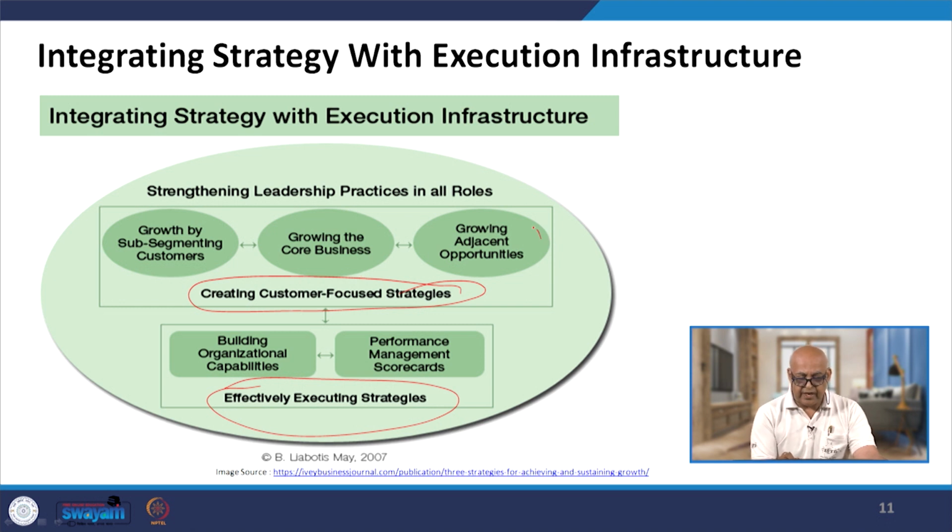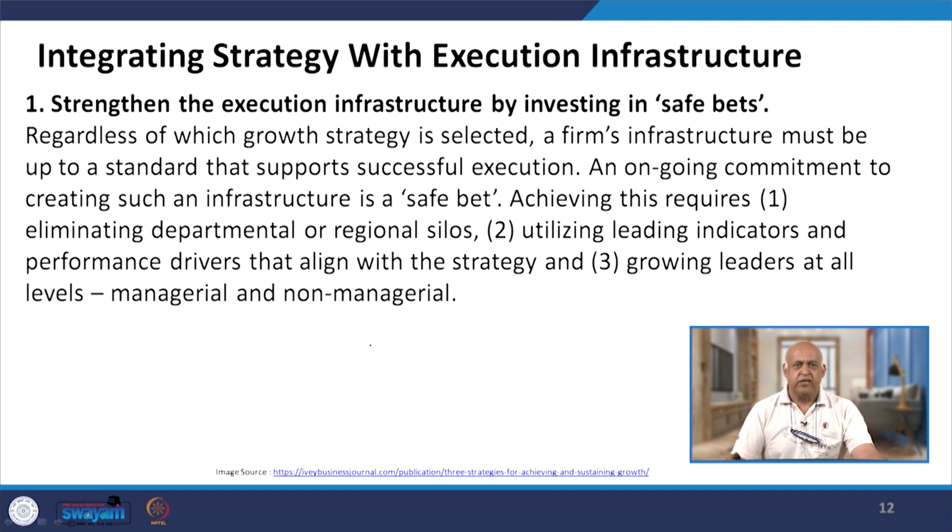Then comes growing the adjacent opportunities, and these opportunities are to be grabbed by the employer. So, building the organizational capabilities: executing the strategies builds these organizational capabilities, along with performance management scorecards. Definitely in that case it becomes important how you evaluate these performance management scorecards. Here first we will talk about strengthening the execution infrastructure by investing in self bets. Regardless of which growth strategy is selected, and now that a particular strategy is selected by the top management, we have to see how we can make the execution of the strategies strong.